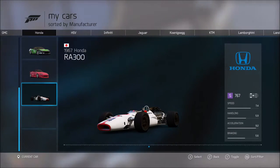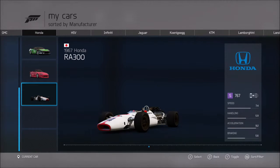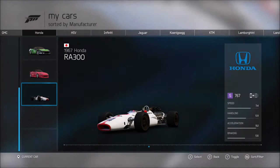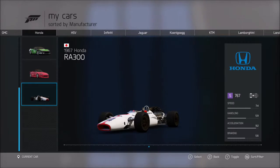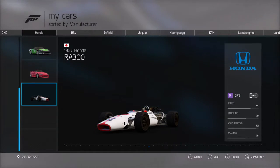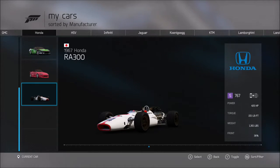Okay, so the speed is 7.4, which is really fast for a race car in 1967. I've seen a modern race car that isn't as fast as this, though that one is a race car that comes from a normal car. So we've got handling of 5.9, acceleration 9.2, so really good acceleration, like on most race cars like this, and braking of 5.6, what am I saying? The handling and braking aren't really that good, but that's alright, it was a while ago. They probably still hadn't got the hang of adding good handling and braking yet, but it still has really good speed and acceleration, which is important.